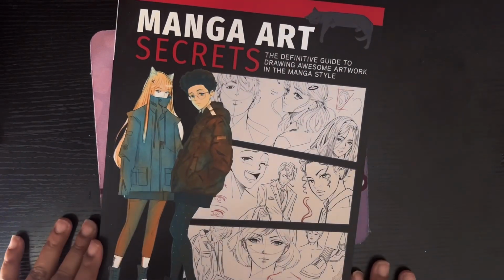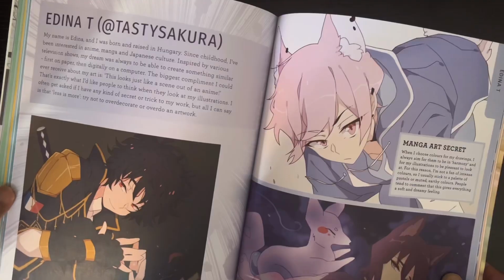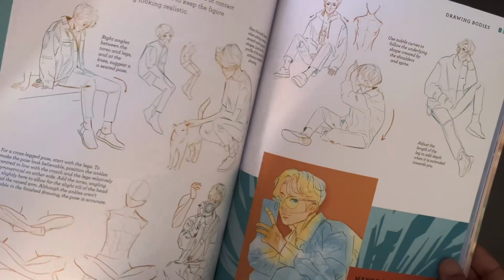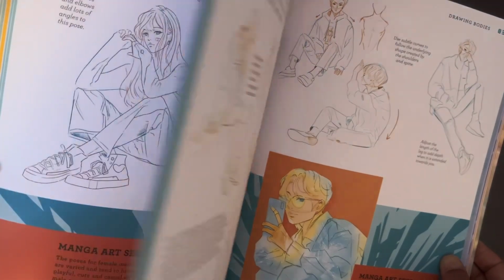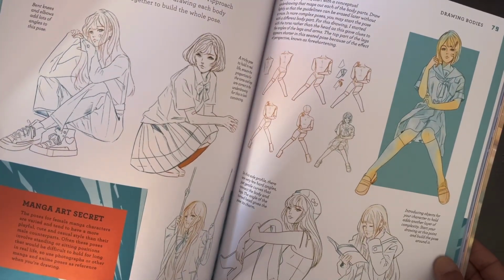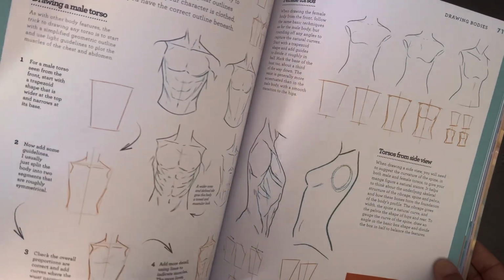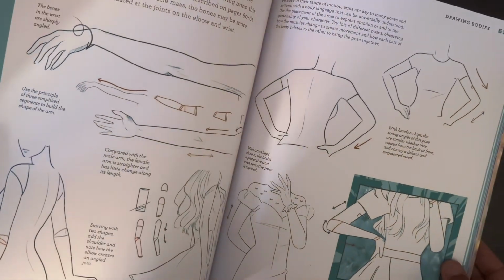If you missed what I said before and you're detecting a theme, the theme is manga and anime. I'm trying to lean my style more towards that, but give it my own. And I got this one because I flipped through it and it looked interesting. It looked like it would be very helpful. It has, like the other book, which I didn't get to show, Sketch with Asia, other artists who've contributed to the book and given their styles and how they do it.